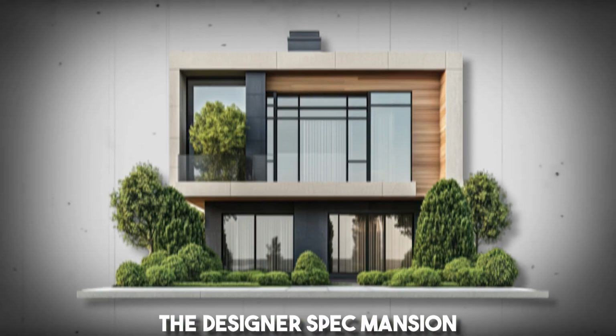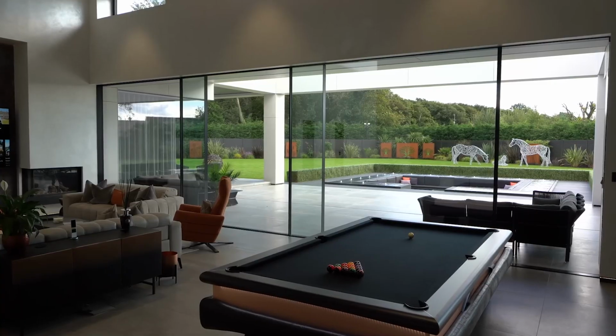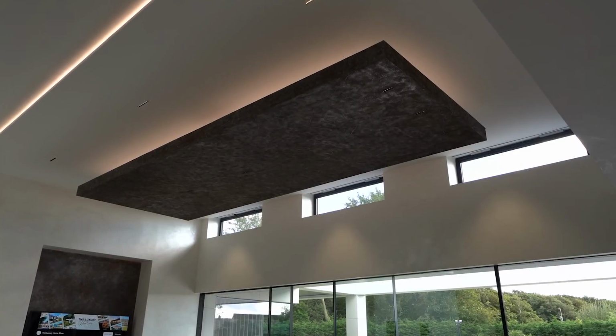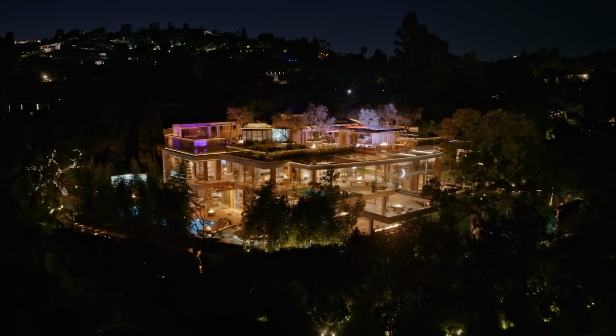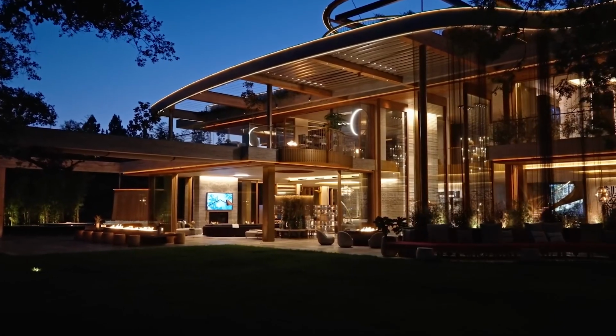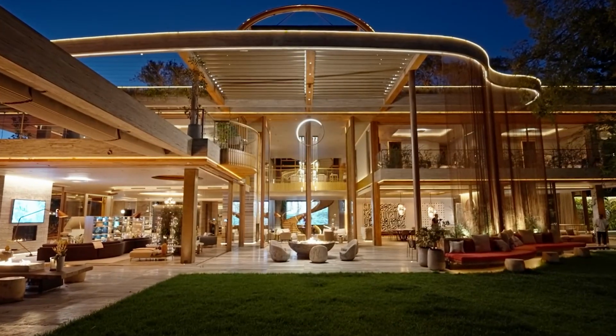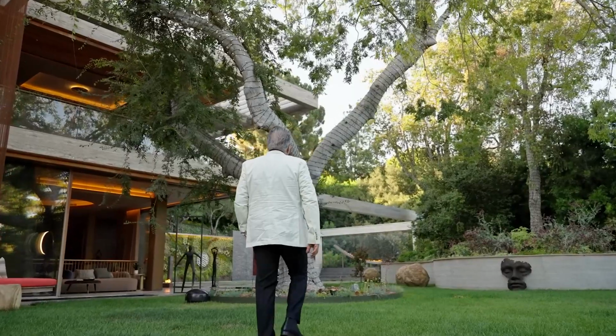Next, the designer spec mansion. Stepping into a designer spec mansion feels like entering a private gallery rather than a home. Every line, every material, and every light fixture has been meticulously curated. These homes, typically 6,000 to 12,000 square feet, sit at the intersection of architecture, artistry, and lifestyle, where form and function collide in ways that are camera-ready and aspirational.